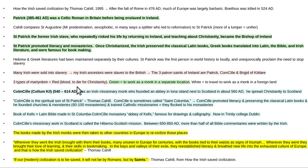They talk about three types of martyrdom. Red is to die for Christianity. Green is to work as a monk in a separate space, like, let's say, a rural location. And then a white martyrdom was to travel to a foreign land as a missionary monk. Those are the three types of martyrdom. Okay, Colcille, here's how it's spelled, but Colcille is how it's pronounced.